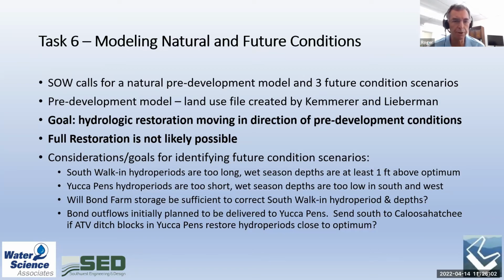We're, like I mentioned, in the scenario analysis phase. The first thing was to do a natural pre-development model, and then we're looking at 3 future condition scenarios. For the pre-development model, we started with a land use file that Mike Kemmer and Tim Lieberman created, and I'm going to talk about that in a few minutes. Our goal is to restore hydrology to the greatest extent possible. We're not going to achieve full restoration.